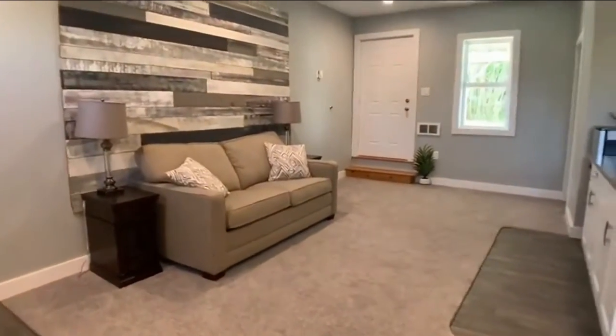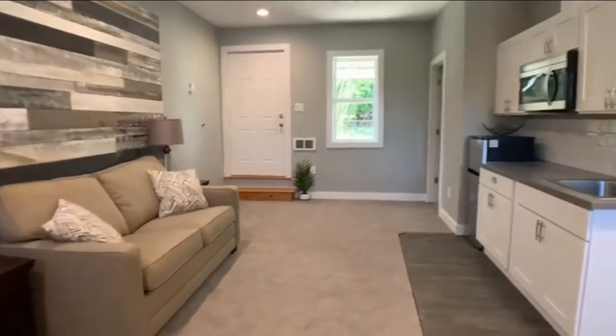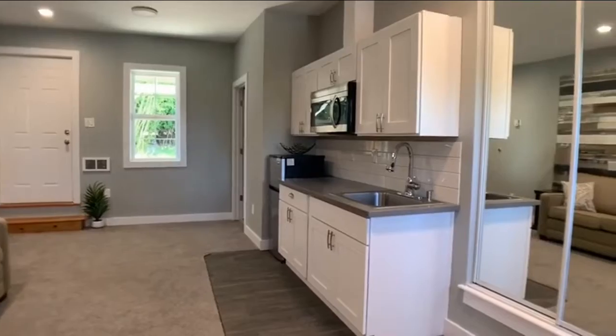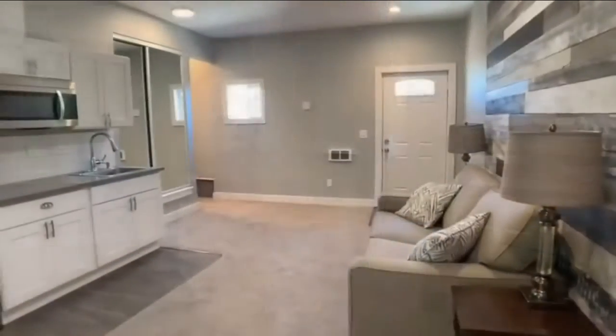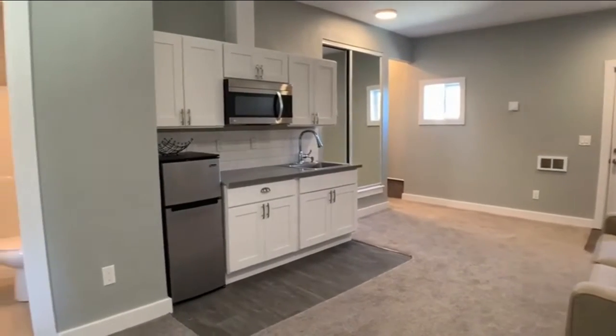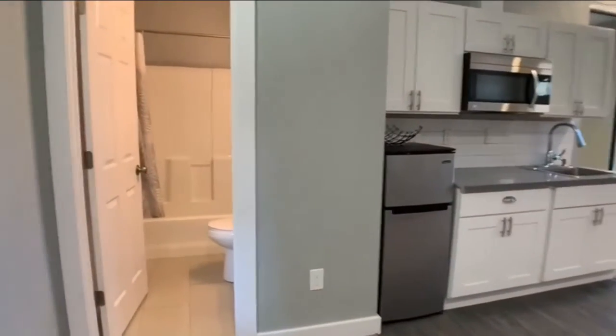It's also helpful to have up-to-date photos and a video walkthrough for your home so people can view this, as we do get a lot of people who are moving from out of town and can't come to see the home in person.